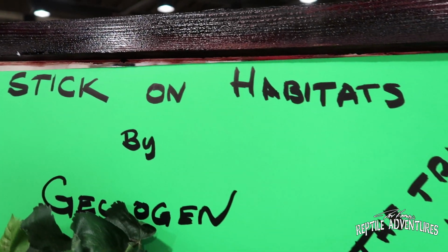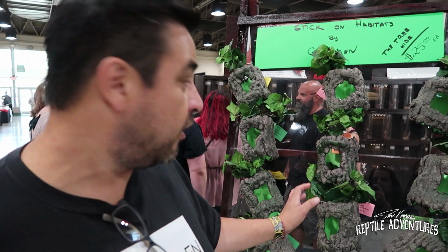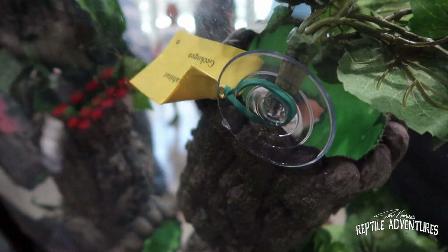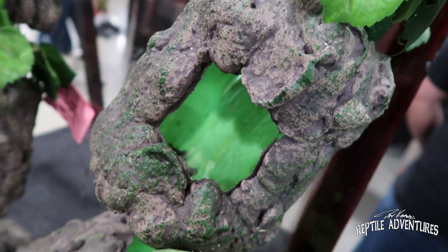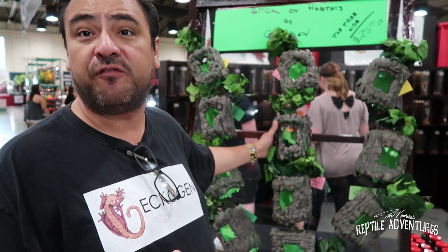Nice. So basically, it's really just a tree. It's a tree trunk basically, and we call it stick-on habitats. I've used it many times. I've coined that term for a very long time. And the most important aspect of these is that you're not going to find them on the bottom of your cage, because we're using an industrial strength suction cup. And we're also using some sort of rough material. We make this roughness so that the gecko can actually help itself and shed.